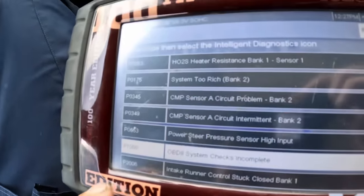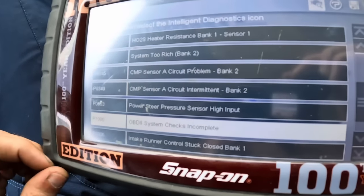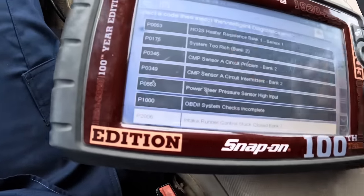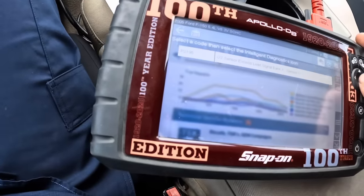This one's a good one here. P2006, IMRC intake runner control stuck closed, bank one, that's not okay. That could be an issue with some of our fueling problem, but also those O2 sensors could be an issue with some of our fueling problem.